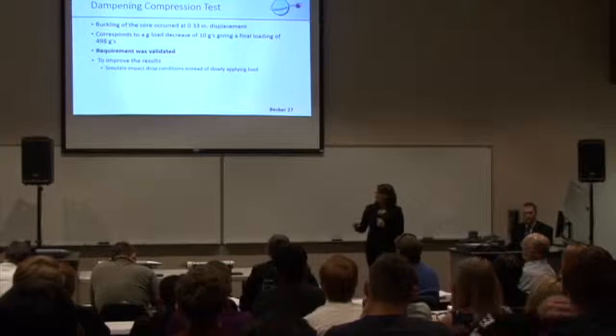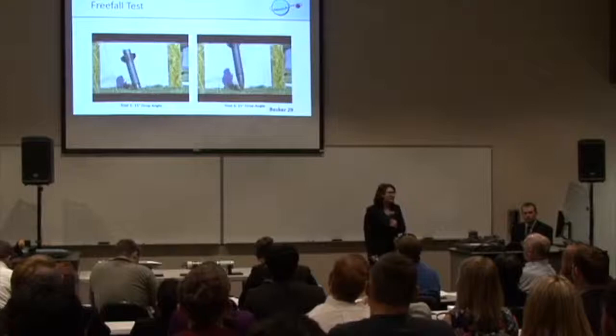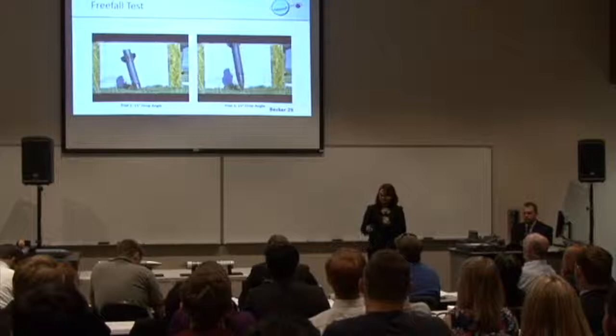Finally, we did a free fall test where we dropped our penetrator at zero and 15 degree orientations. For all time trials at the 0 degree orientation, it maintained its optimal orientation as seen in this picture. And for a 15 degree orientation drop angle test, we found that out of all 10 trials where we started at 15 degrees, they maintained an average orientation of about 12.45 degrees with a maximum orientation of 15 degrees for one trial and a minimum of 9 degrees orientation at penetration for another trial.